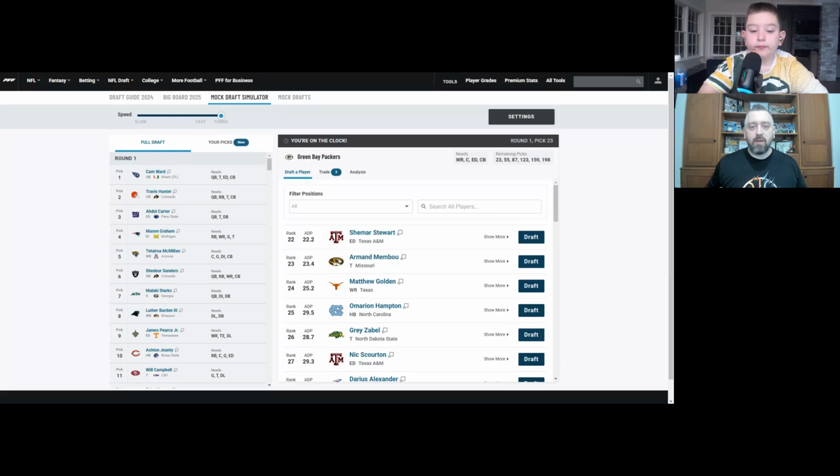But there are some veteran quarterbacks out there. You take a look at Aaron Rodgers and Sam Darnold, guys like that. They will be available if the team decides to go that route. But they took Travis Hunter, fantastic player out of Colorado, cornerback. One of those players that can possibly play both ways in this league. He could play at wide receiver and cornerback if the team desires.